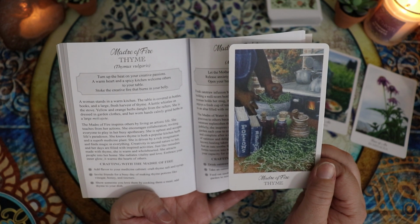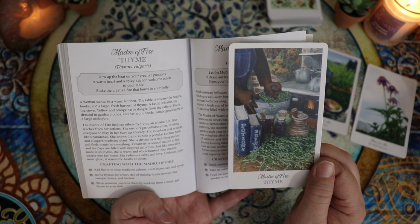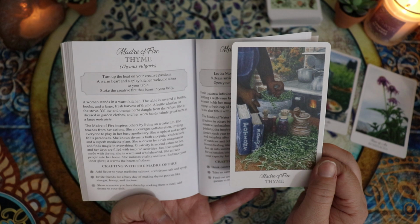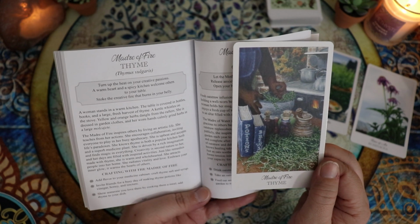Creativity is second nature to her, and her days are filled with inspired activities. Just like remedies made with thyme, she is warm and wholehearted. She attracts people into her home. She radiates vitality and love. Embrace your inner glow. It warms the hearts of others.